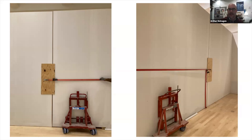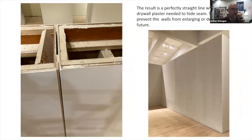fractions of an inch at a time instead of just trying to use our physical manpower to move them and hope that they're in the right place. So much more technical. You can see the system on the left. They are mated together perfectly, and the end product on the right is a totally seamless, straight wall.